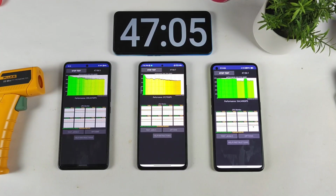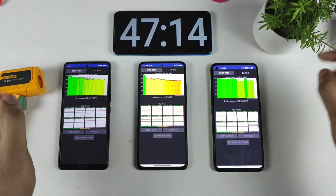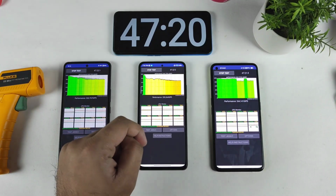So I'm going to be back exactly after 60 minutes. That's the final decision we'll try to take, friends, on what's going on. But till now, you can see the throttling is happening in MIUI at this moment. This is for intense testing only, the worst case scenario. I'm going to be back after 1 hour.